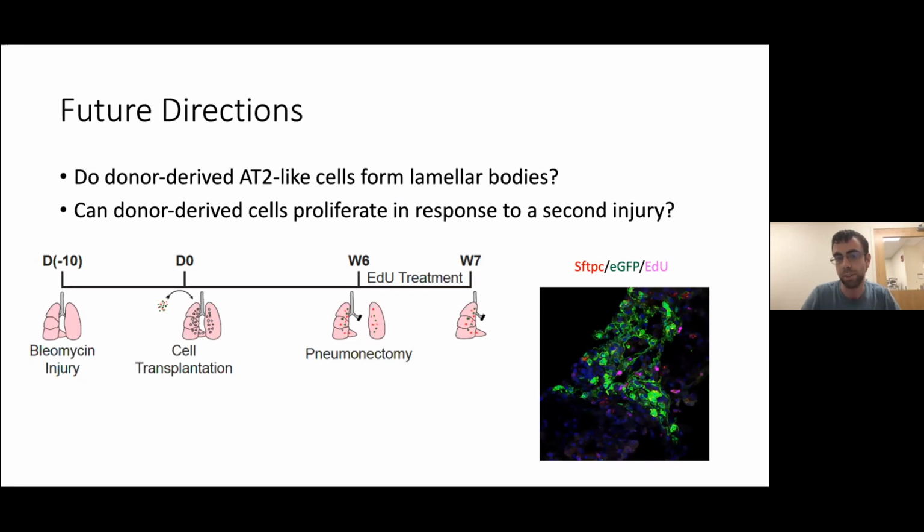Moving forward, we really want to get towards functionality. Do our donor-derived cells form lamellar bodies as endogenous alveolar type 2 cells do? Also, we want to see, can our donor-derived cells proliferate in response to a second injury? So we've started up some experiments where we do a transplantation and then a pneumonectomy to hopefully trigger proliferation in our cells, which we'll be planning to assess by EdU.